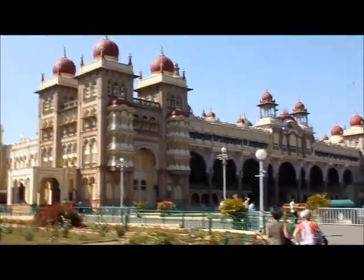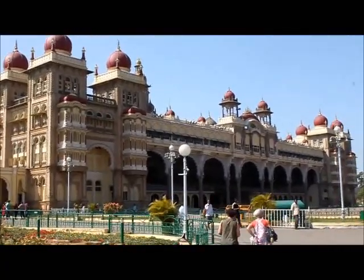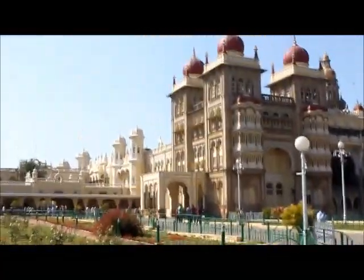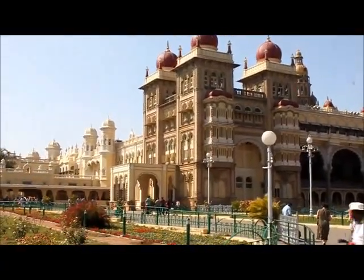On Saturdays and Sundays and public holidays, the palace is illuminated with some 96,000 bulbs for an hour. Unfortunately, I'm not going to make it on a Saturday or a Sunday. Today is Friday and I'm leaving tonight. So I waited for the sun to be at the appropriate place for photography, which it is now. It's very optimal.